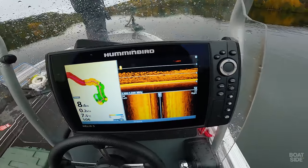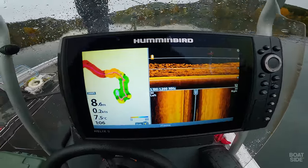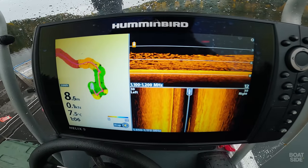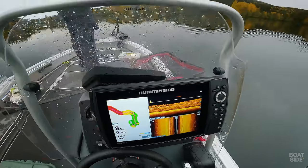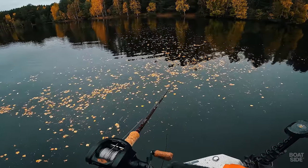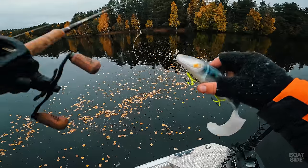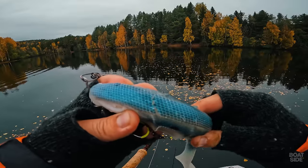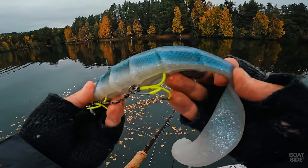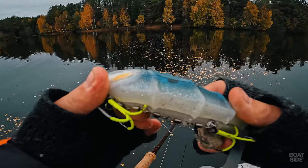We are working our way around this deep hole, and look at this. Plenty of bait fish here. 8.6 meters. If there are no big pike around this, then I don't know where they are. Same here. Oho. There we have it, the first bite of the day. Next, try new waters and the first contact is in the book.